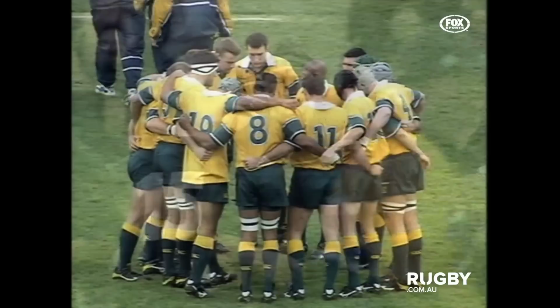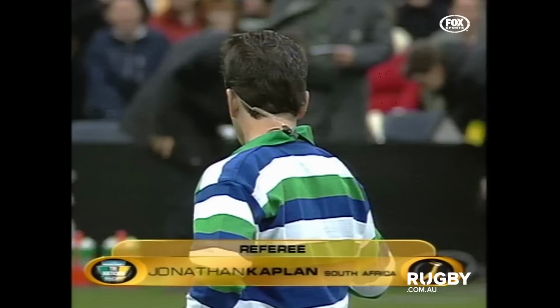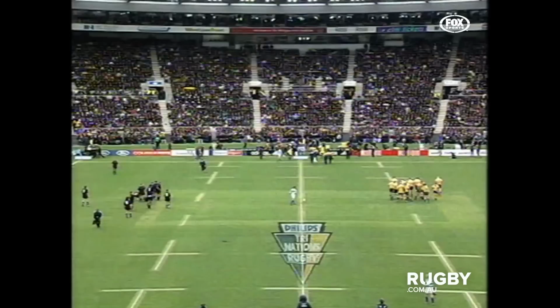So Connors goes onto the bench. Kefu is in the starting lineup. Rod McQueen has pulled a late one. And Jonathan Kaplan of South Africa with the whistle this afternoon. Southern Hemisphere referee, thank heavens for that. Ed Morrison of England and Rob Dixon of Scotland are running the touch.